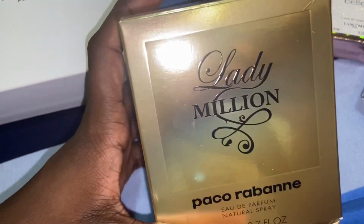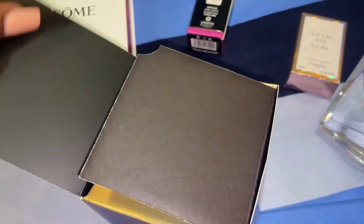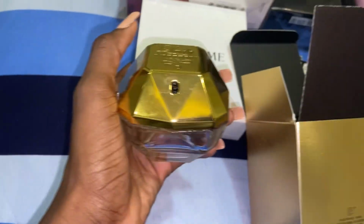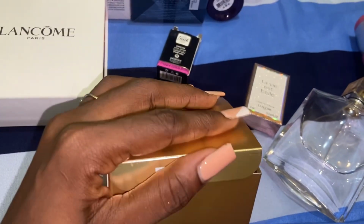Oh my god! I didn't know that this Lady Million was 89,000 naira. Let me show you guys. It's 89k. Before now, I would be like, I can never spend such an amount of money, even as big as 50k, to buy perf. For what now? But I'm not smelling like pig. But I love this perf. It's so nice. Like, okay, well, I'm not talking about the perfs today. I just want to show you guys my collection. Tomorrow, Sunday, I'm going to talk deep about the perfumes. So this Lady Million, I didn't know it was this expensive, honestly.